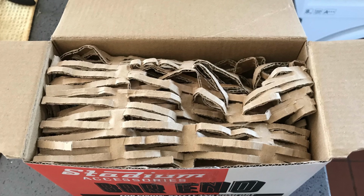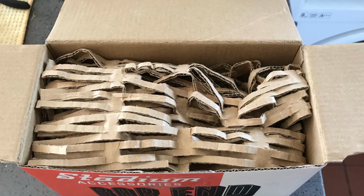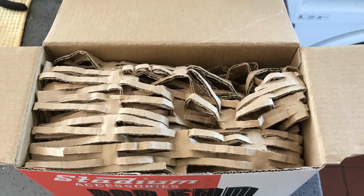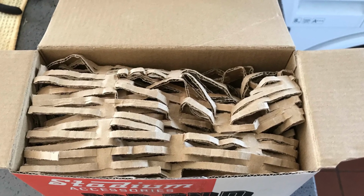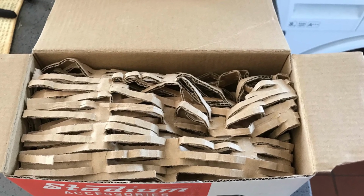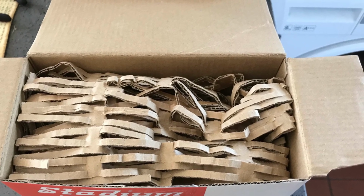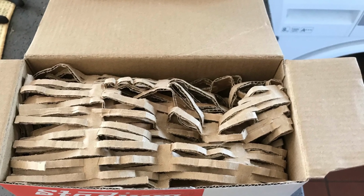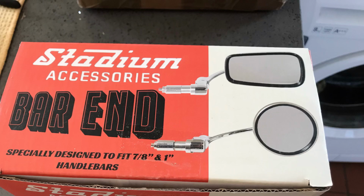As you can see, it says Stadium accessories on it in a kind of retro printed box. So it's well protected in transit. I believe these originated from Hitchcock's, so it's nice to know that they are adequately packaged. As a matter of interest, here's the outer box, very, very retro looking. I understand Stadium have been around for donkey's years. So there you go. You've got two types of handlebar end mirrors, for either 7/8 and 1-inch bars.